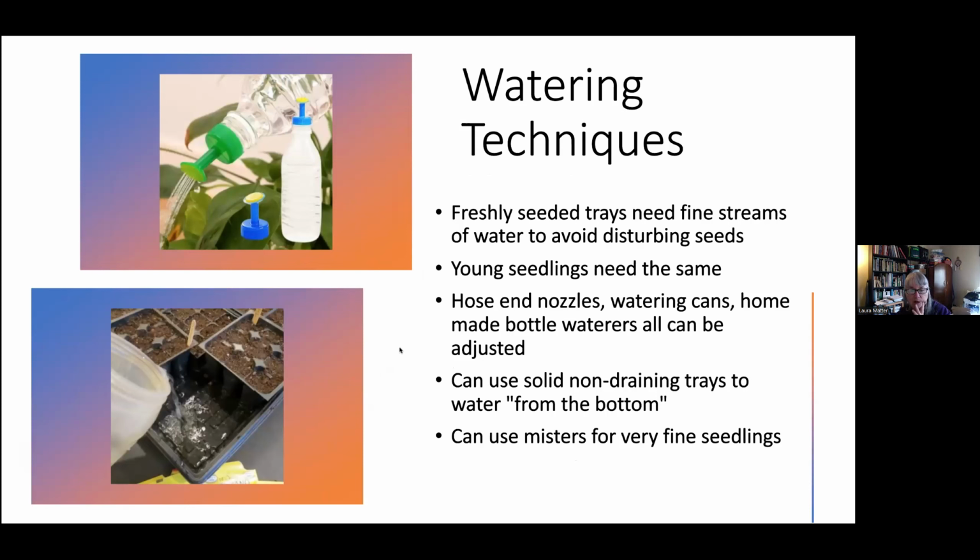When you water, you need to make sure you use really fine streams of water, especially right after you seeded, because you're going to disturb the seeds if you don't. You can bottom water in order. So this is something freshly seeded, and the bottom watering will avoid disturbing everything. And then at the point where these are germinated, you can continue to bottom water, or you can use a very fine spray.